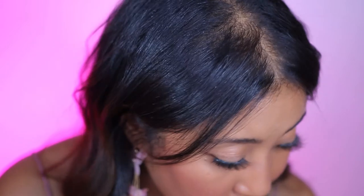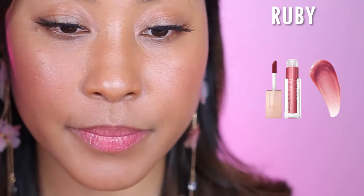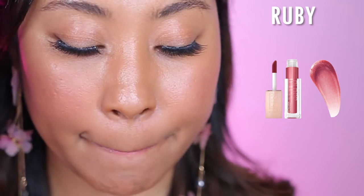So the next one we're gonna try, and again, these ones are shimmery. There's only one of them that doesn't look like there's any shimmer to it. So this shade is Ruby. I don't want to apply too much because it can get quite thick. So this is Ruby. This one's like a deeper pinky shade. I actually really do like it.